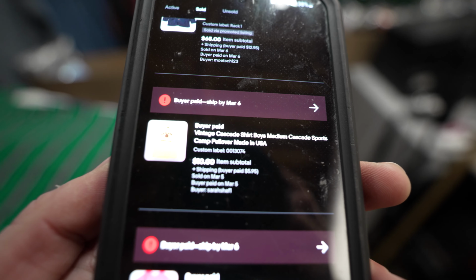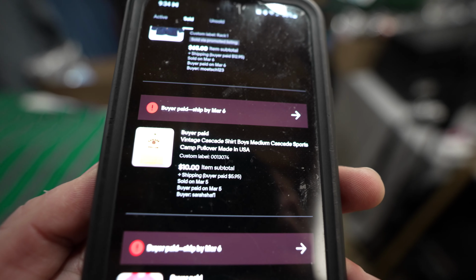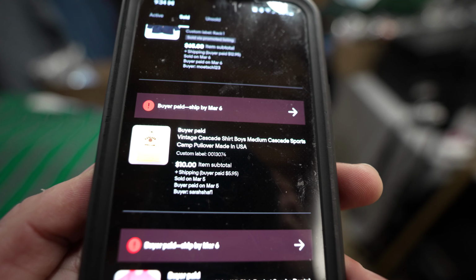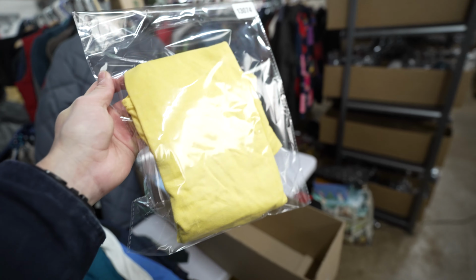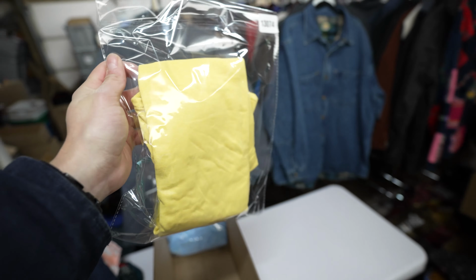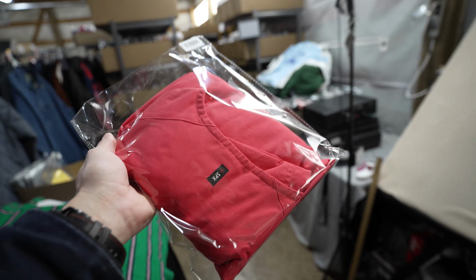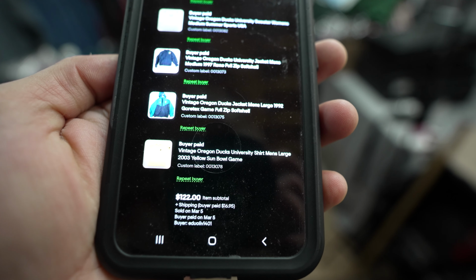For example, one of these boys' shirts made in USA is a vintage Cascade shirt. It's like a camp shirt from the 80s, made in USA, sold for $10 plus shipping. I just listed this 2 days ago. Turning a couple cents into $10 plus shipping. So very grateful, very happy with that. This Grey's Anatomy women's scrubs sold for $12.56 plus shipping. And this is why I love selling similar items.